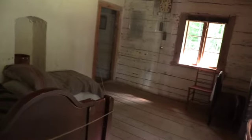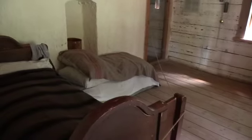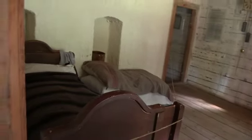Speaks of living in a bunch, because in addition to the one person living in that room, here's a single or double bed, several mattresses, if you will, piled up there. Here, this might have been the paddock.